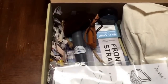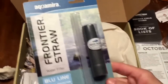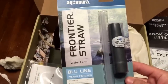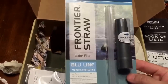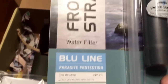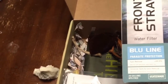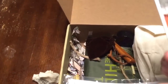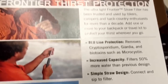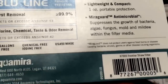Alright, so next up, now I have seen these in the past. This is one that I have never used out in the field. I've done a lot of different water filter stuff, Sawyer, LifeStraw, but I've never used Aquamarine. It says that it gets rid of cysts, chlorine, bad odor, and taste. So like Cryptosporidium, Giardia, stuff like that should be in good shape. Oh, look at that. Before I even flipped it over, right there it says just what I just said. Also microcystin, biotoxins. That's nice.